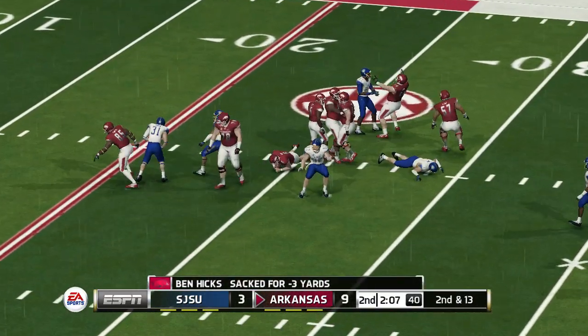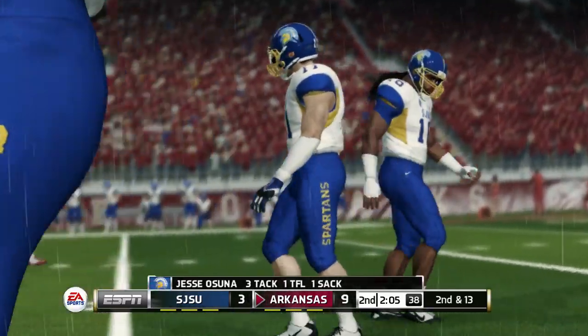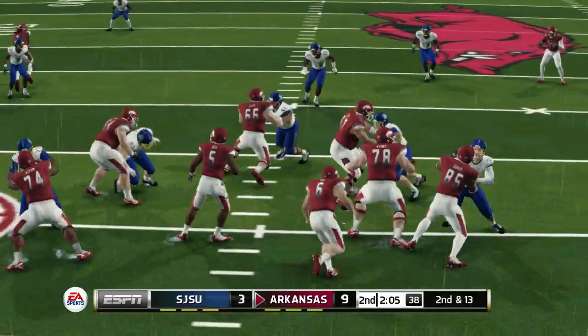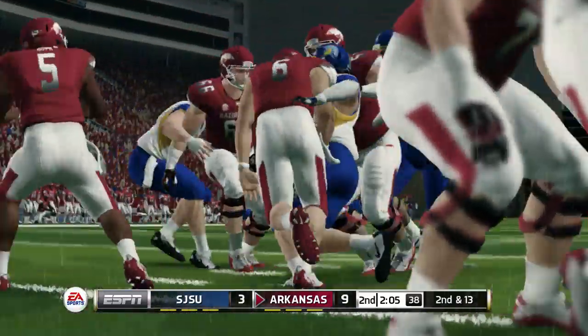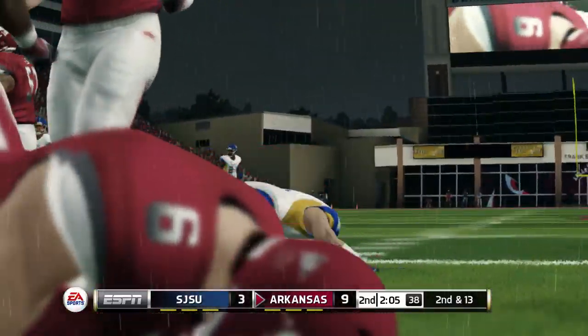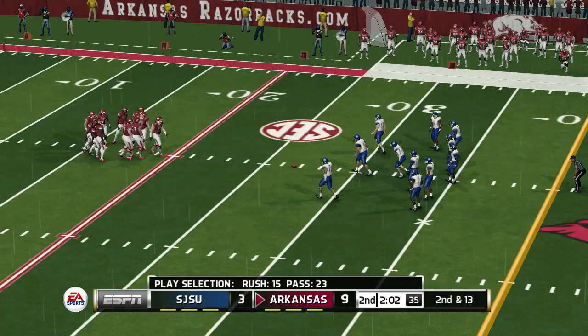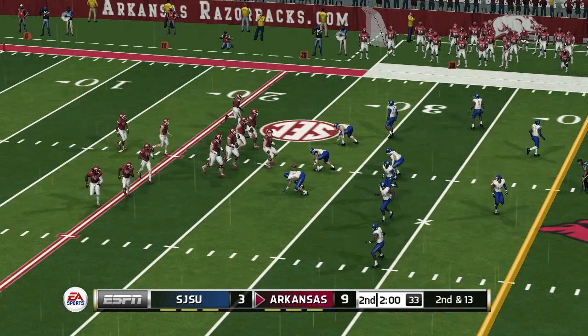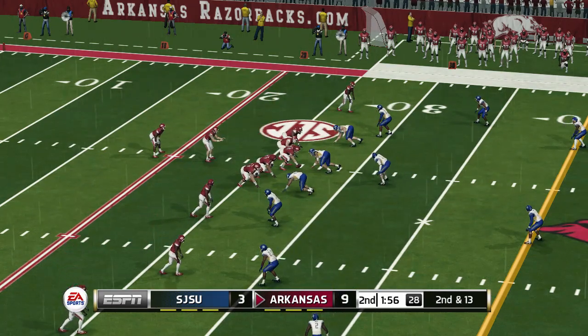Scrambling around, and they get the sack. The protection broke down. The defense was in the backfield in a hurry, and they brought the quarterback down. Nice play. Defense looking for another sack here on this second and 13 situation. Arkansas with a six-point lead.